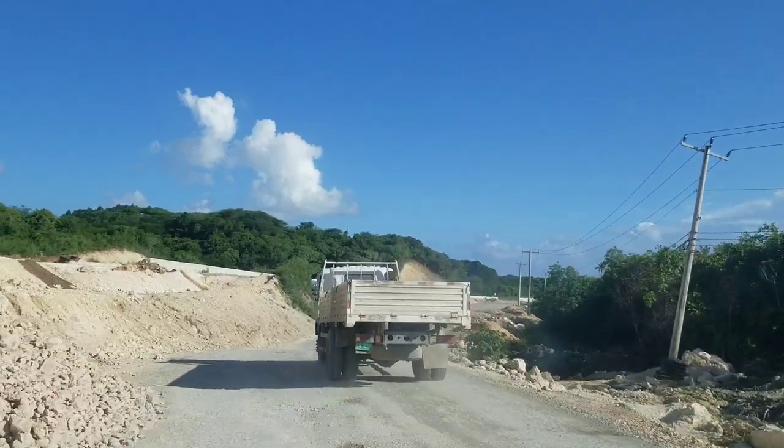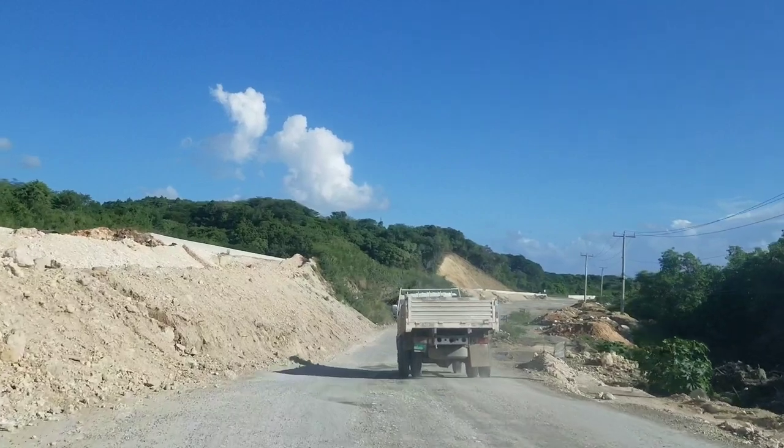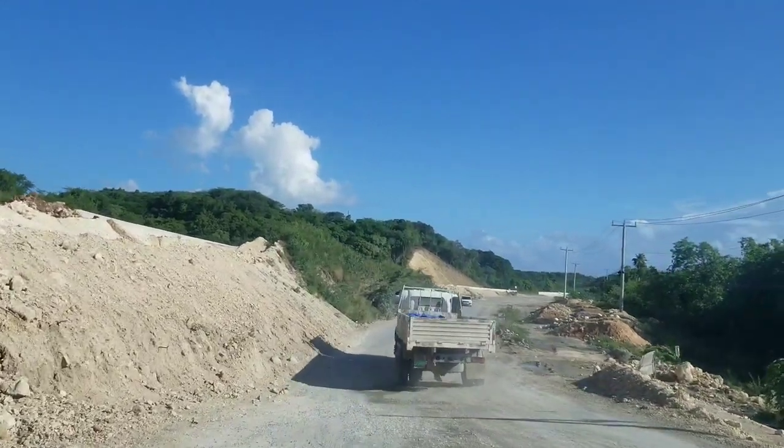Now the highway is not going to be four lanes all the way to Port Antonio. In some sections it will be four lanes, in some sections it will be two lanes.